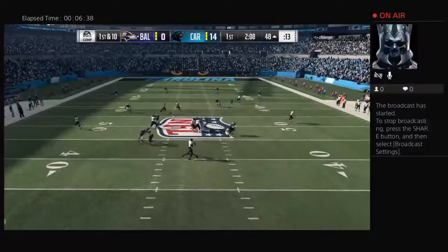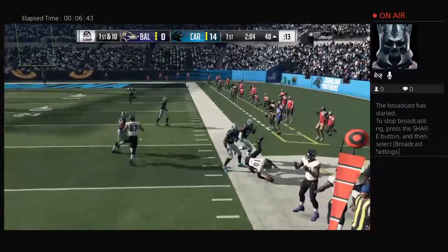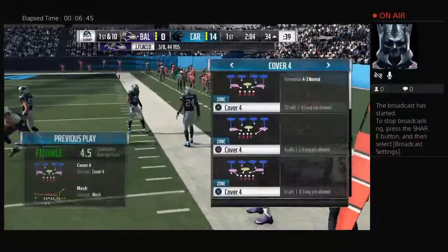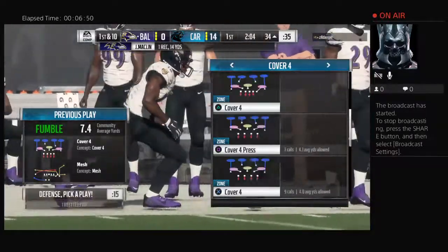They look to throw on 1st and 10 with Flacco. To the right side, and he's got Macklin. Complete. Now a loose football. The ball comes out, but this will get out of bounds, so possession will stay the same.